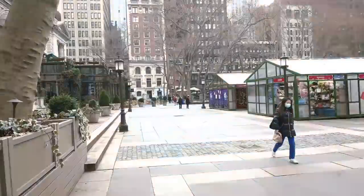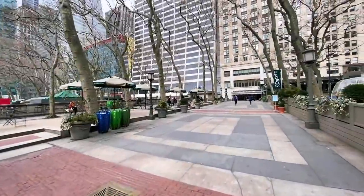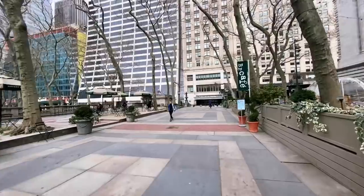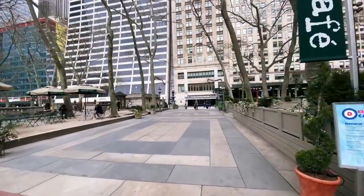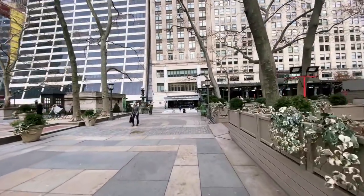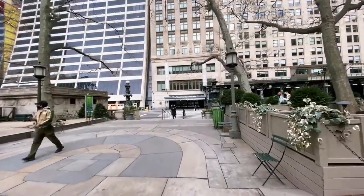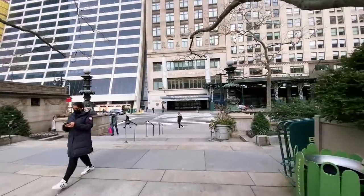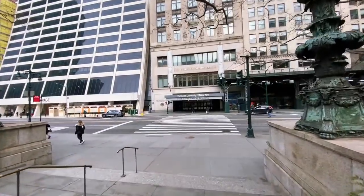Uh-oh. All right, so let's move away from Bryant Park in that case. It seems like they either are doing a normal test or they got a tip. Let's hope it's not a tip. It's a canine unit. Yes, it is, Ronald. Canine units. This one particularly is not for drugs. It's for bombs.